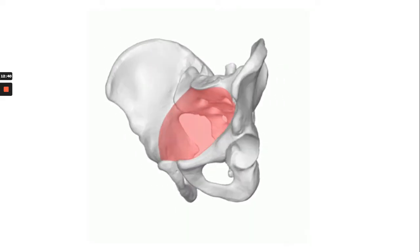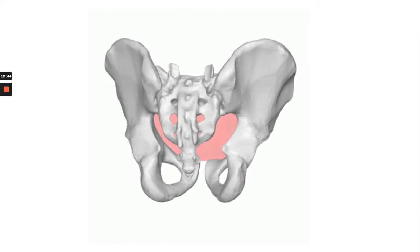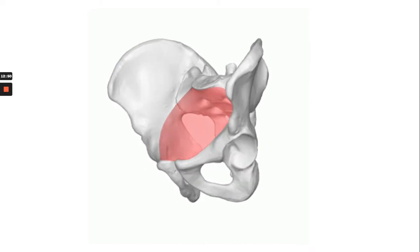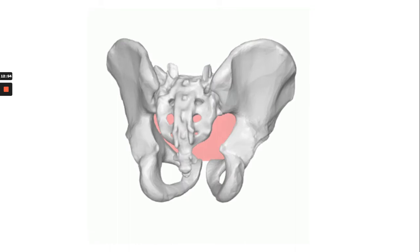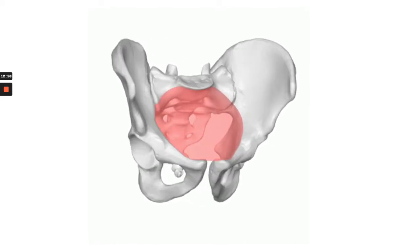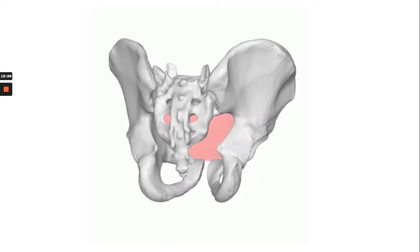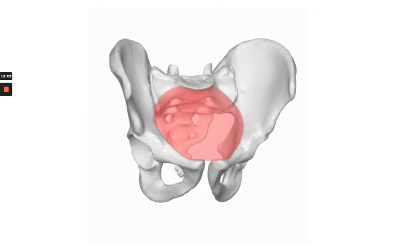The pelvic girdle or hip girdle is formed by a single bone on each side, the hip bone or the coxal bone, which serves as an attachment point for each lower limb. The pelvic girdle is the structure to which the leg bones are attached. The pelvic girdle is made up of 2 coxal bones or hip bones. Each hip bone is divided into 3 sections: the ilium, the ischium, and the pubis.